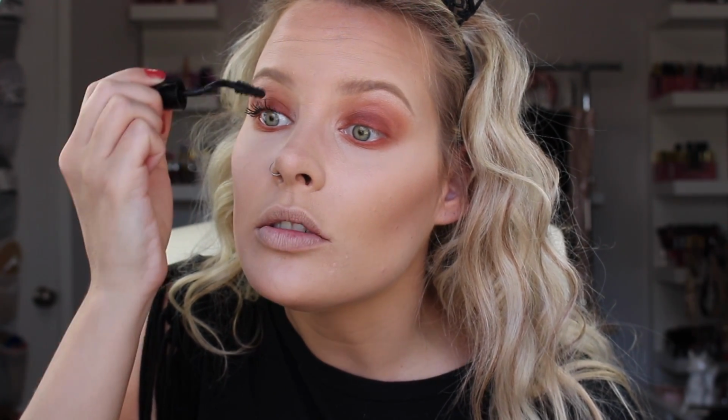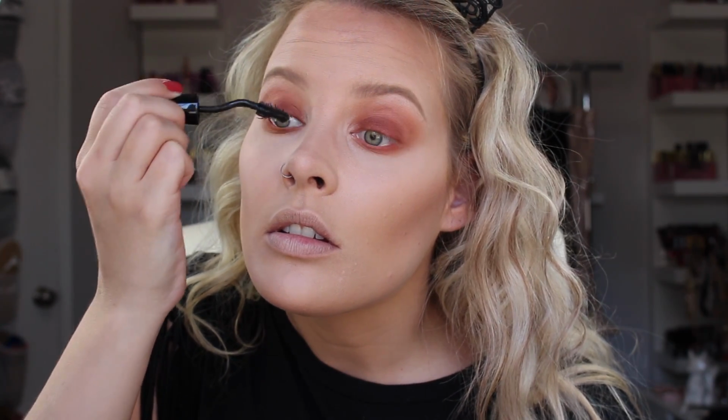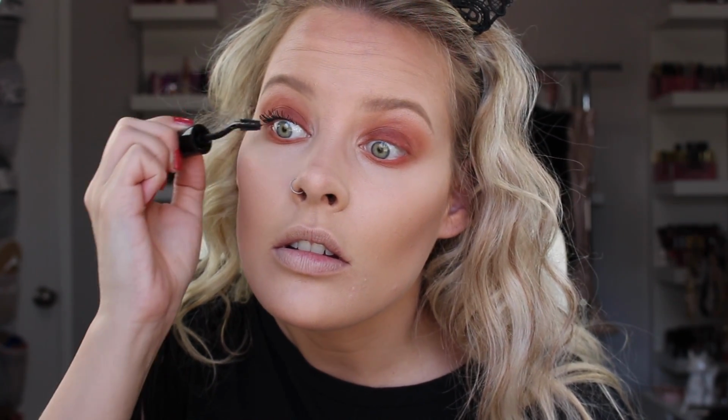Okay, so I'm really liking this mascara. It's making my lashes look really long, and it's separating them too and making them look super long. Okay, it is kind of hard to put it back in the tube, so look at that. Wow, that did such a good job.